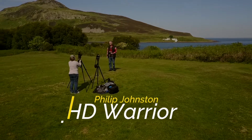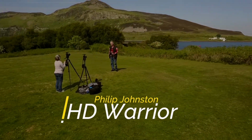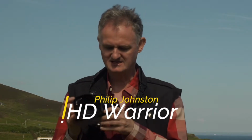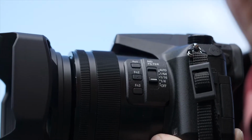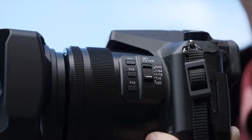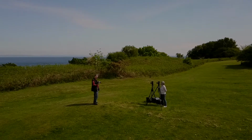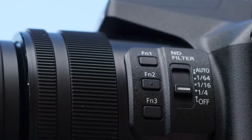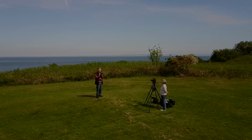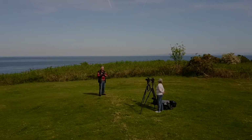So, welcome to the review of the Panasonic FZ2000. Now, what I like about this camera, it's got neutral density filters. It's one of the few photographic cameras that comes with ND built in. Absolutely fantastic. From a quarter to a 16th to a 64th and auto. I never use auto, but a 64th is very useful in sunny days like today.